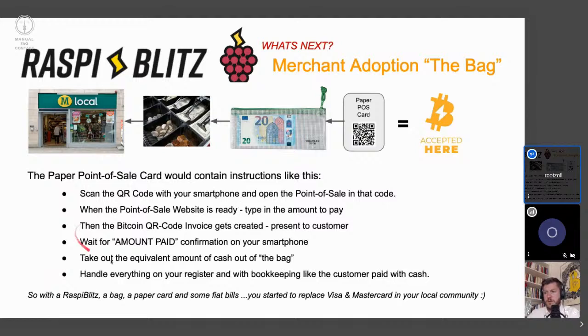I see this amount paid, the confirmation, and now the merchant just takes the cash the customer just paid and puts it from the bag into the normal register, and treats everything else like the customer just paid with cash. So there's nothing special to be modified on the register itself, and nothing to be modified in your bookkeeping process. It's very, very easy for the merchant because the merchant handles it like everything else.